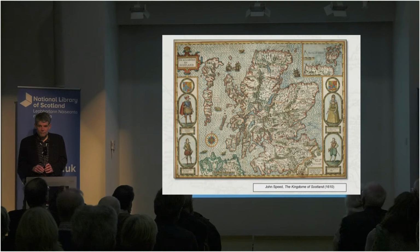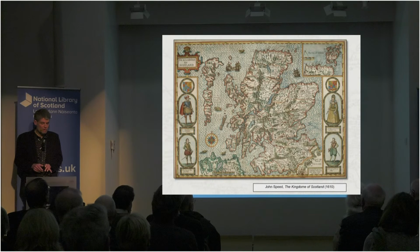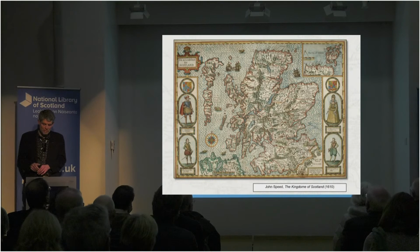Now, I'm not going to answer the why question, because I think we'll probably never know for sure what prompted his work. But we should not be in any doubt that Pont's manuscript maps and textual descriptions are a crucial record of Scotland's geography and history, and a vivid demonstration of the importance of mapping to national self-recognition.